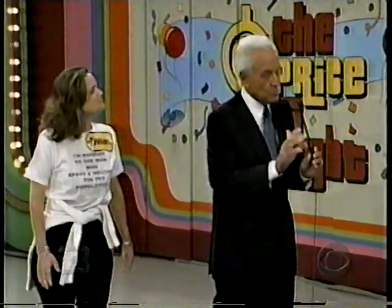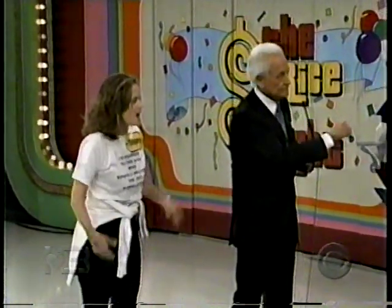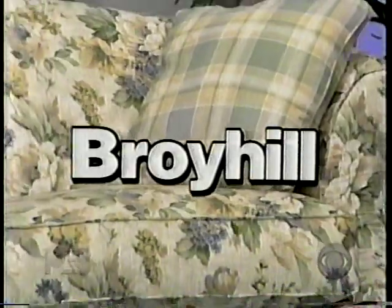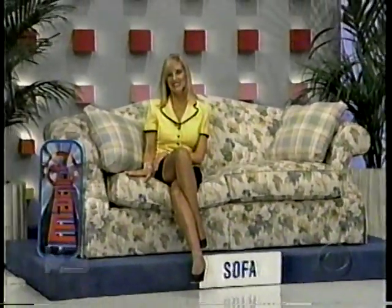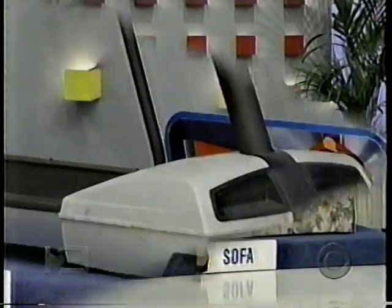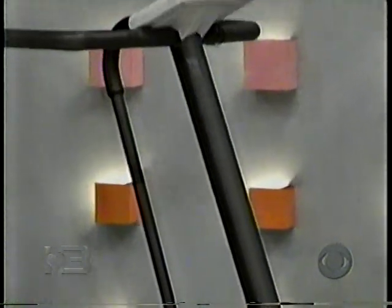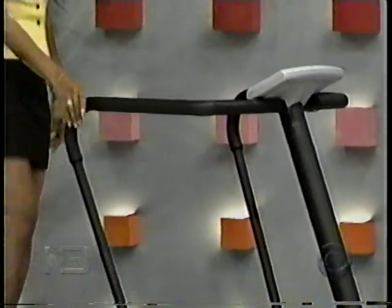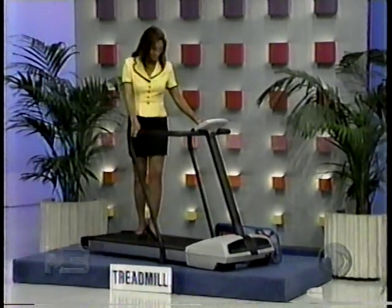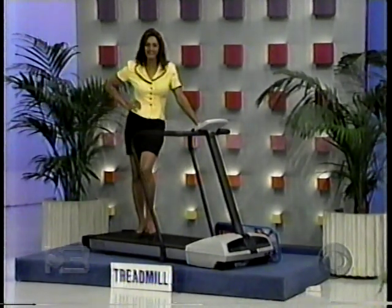You are going to have an opportunity to take these home with you. A comfy sofa and a new treadmill. First, Broyhill's cozy and comfortable sofa with contrasting pillows to add a new charm and elegance to your favorite room, any way you look at it, from Broyhill. And second, the Life Fitness 4000 treadmill comes with FlexDeck shock absorption system and gives you a variety of challenging workouts, including the hill workout and fit test.